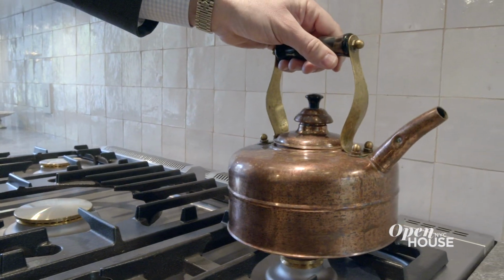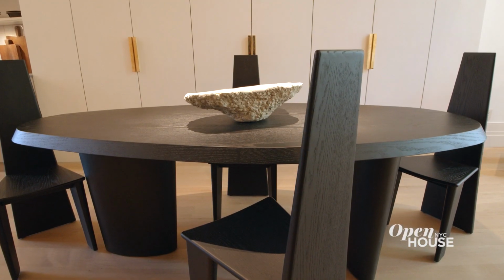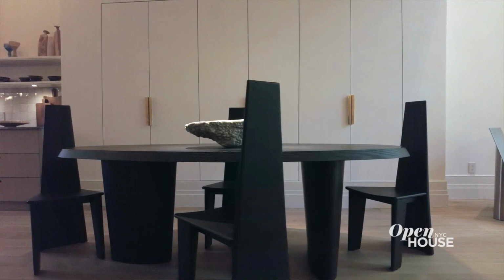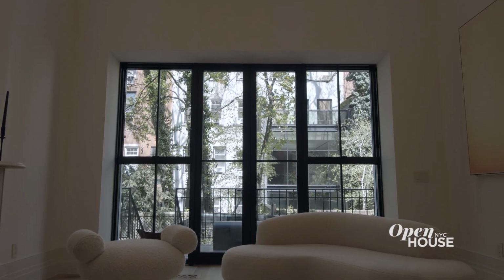Obviously built for entertaining, this parlor floor is perfect for large gatherings or intimate dinner parties. It has high ceilings and an open concept floor plan. This dining room has plenty of space to entertain your guests and to store your fine china, and has been positioned to take in this beautiful view.